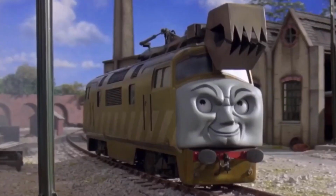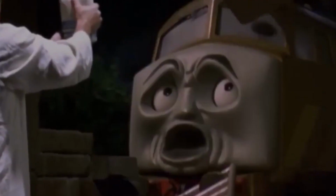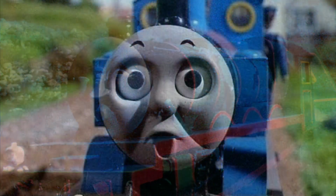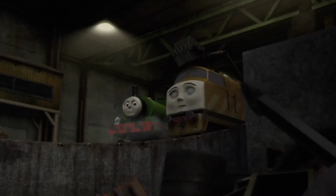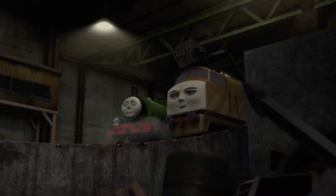The reason why I say that is because Thomas and Friends' faces in the model series were purposefully over-exaggerated for a reason. The reason why was because, well, their faces didn't move, and you'd have to capture a lot of emotion in those faces so people can distinguish what emotion the engine's feeling. And when the CGI era was introduced, that brought along more fluent animation, meaning that they made the faces look a lot more natural in terms of movement and appearance.